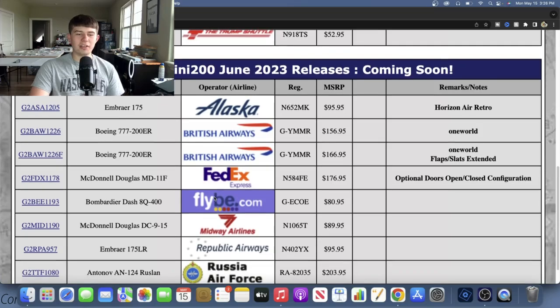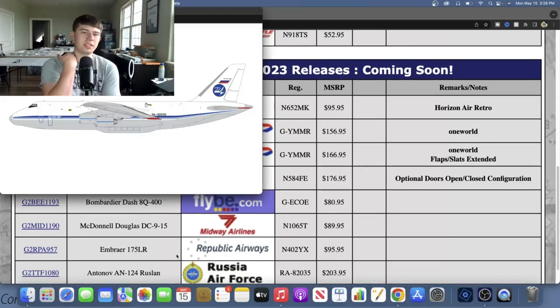Okay, how about a Russia Air Force Antonov 124? Very unique. November Alpha 82035 for $203.95. Another really cool looking aircraft. So various airlines here operate the Antonov 124. Aviation 18's video really went into good detail about that when he unboxed the 225 variant the Gemini 200 did. Won a model, by the way. That's super cool. But this is one of them, so certainly very cool to see GeminiJets doing this.